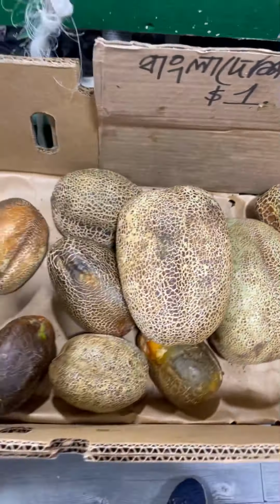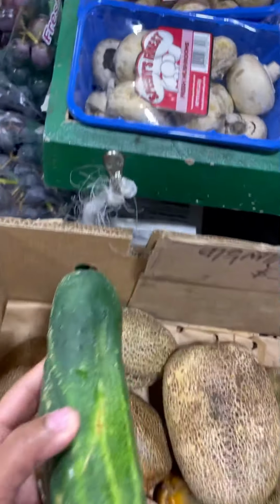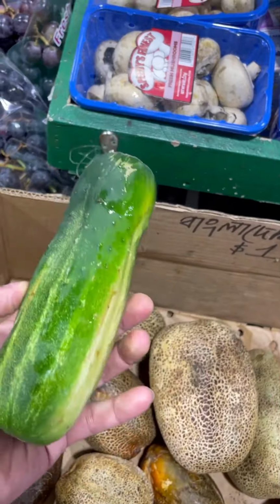And what is it called? So foodies, the Bengali name for this is kirai, which is a cucumber. As I say, it's just like the regular Kirby cucumber. Kirai, Bengali. And the guy said it's very tasty. So maybe we should try one of these fine days. I'm not ready to try today, just to show this out to you.